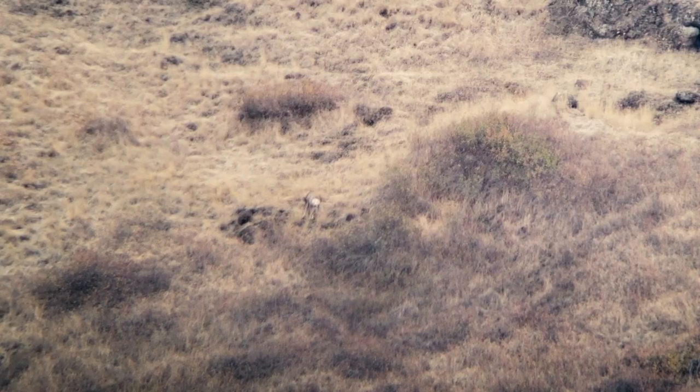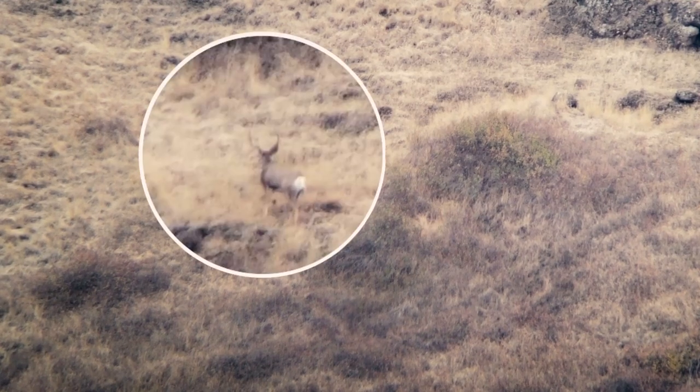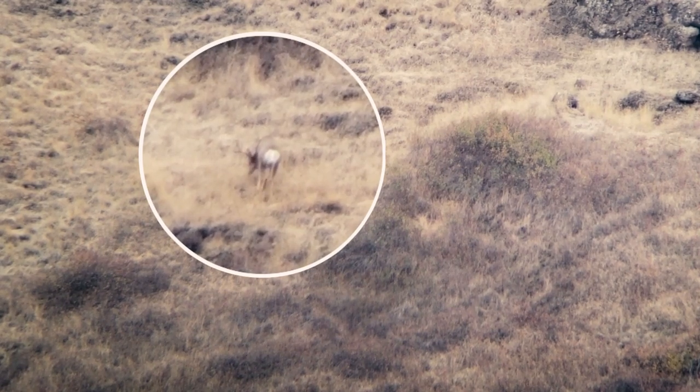We've been just chilling here. I just glassed up the first legal buck. It's a nice buck, but I don't know. He's in a super tough spot to get to. We're just gonna glass, find all the animals around us, and make a game plan.